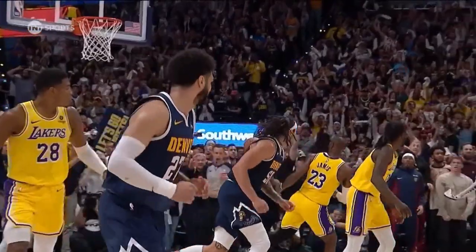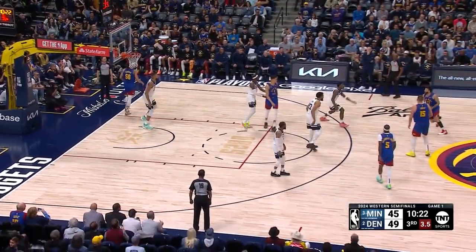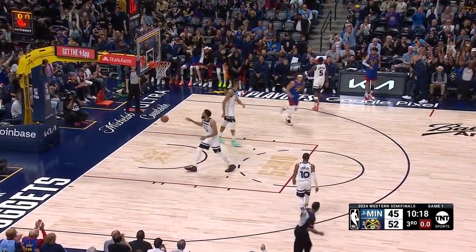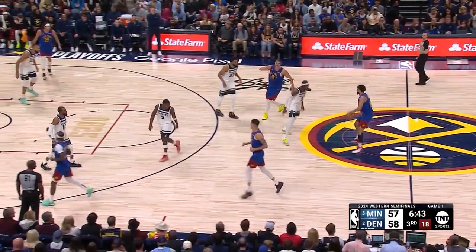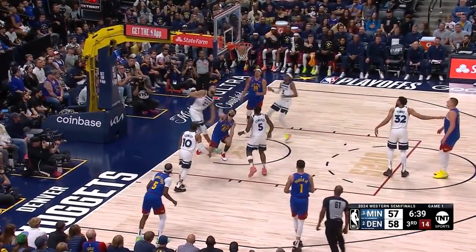Just a simple high screen and roll. Trudging his way underneath and kicks it back out. Shot clock at two. Murray's got a fire. Scored it so far until right there. And maybe shots like that, Jamal, can kind of get you going. Well, I'm not sure what's going on. Here's Murray. Accelerates to the rack. Oh, no!